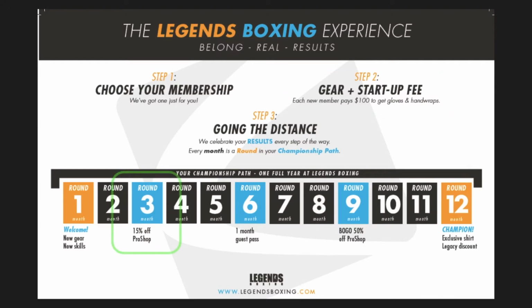So going the distance here down on our 12 rounds. Each of the rounds represents a month, and there's different milestones and rewards all along the way. At round 1, month 1, they're signing up, they got their new gear, starting to learn new skills, and then their first milestone reward is at 3 months.